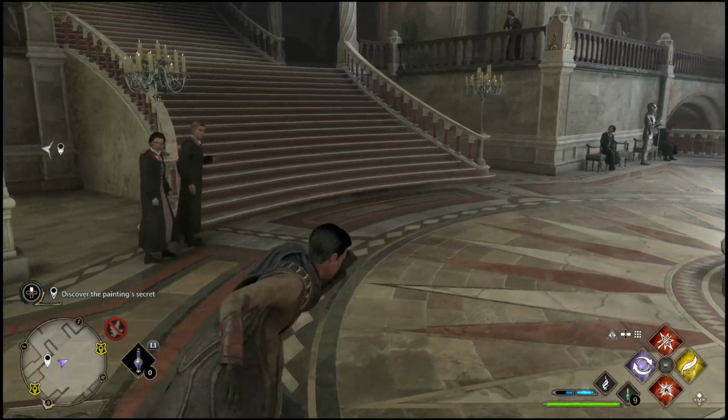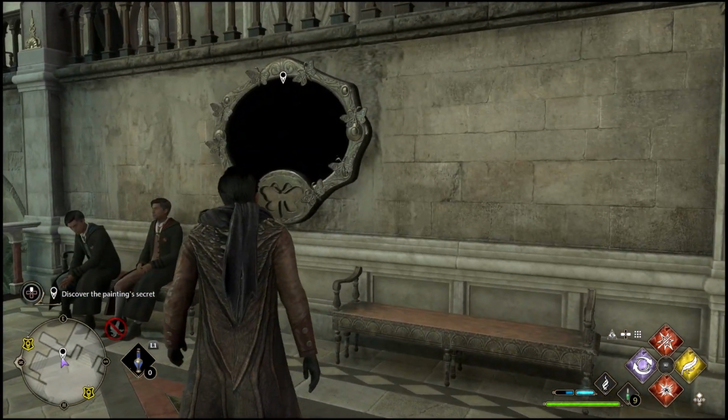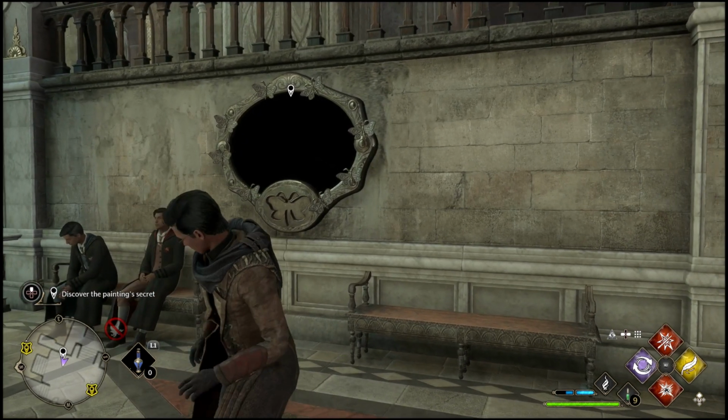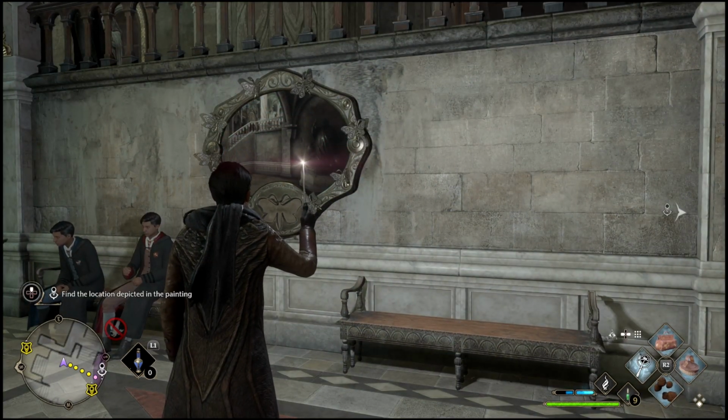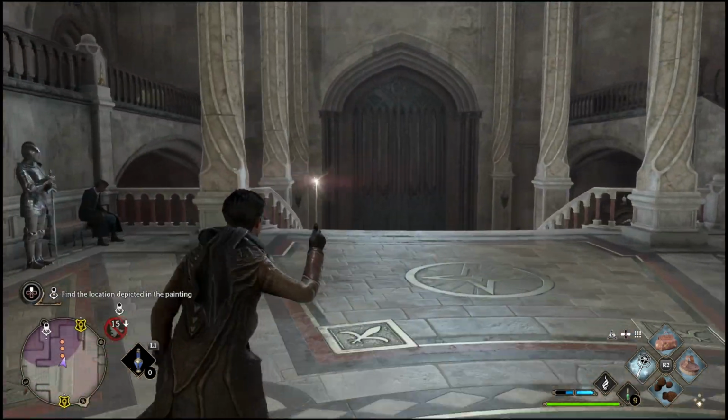I need to find the moth. Wait, there's a moth right there. Wait, is that the moth I need? Hold on a second. Lumos! There we go. That spot must be a clue. I should look around in case it's nearby.